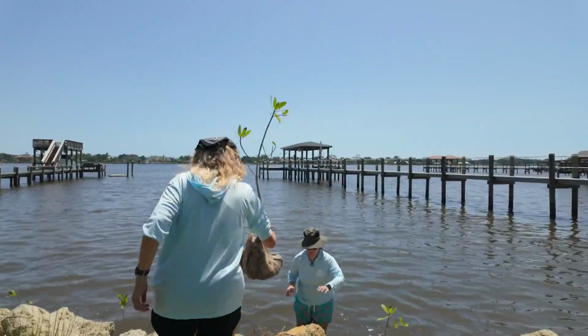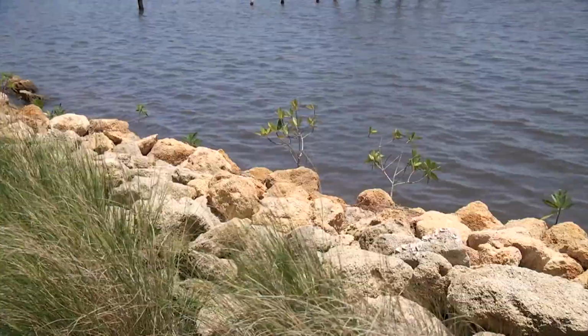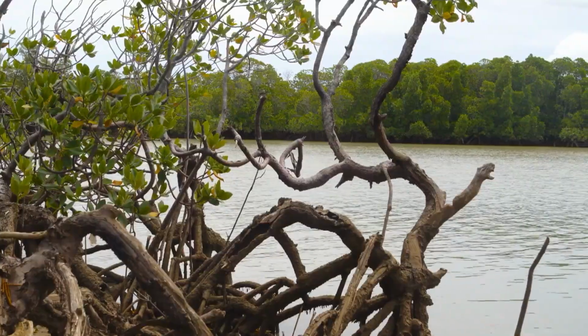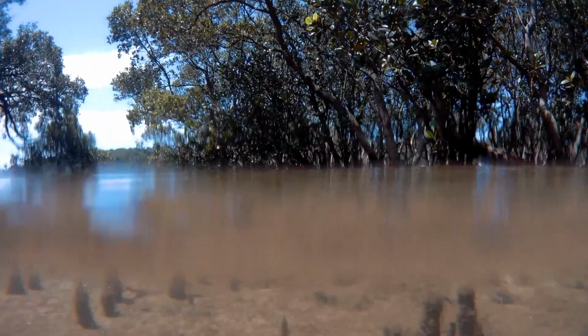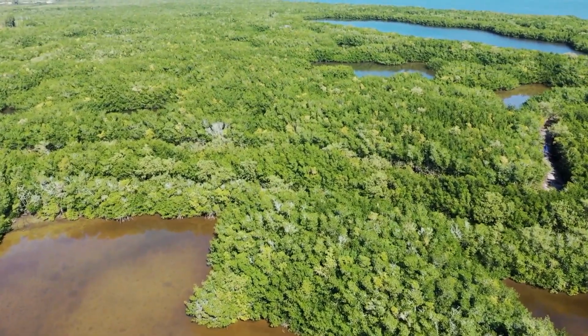News 6 was there as Mara Skadden and her team from the Marine Resources Council planted 30 red mangroves in between the coquina rocks that line the Mikowski's 100-foot shoreline. Look at his little roots. Eventually, those roots will grow into a natural storm shield. Mangroves knock down storm surge, fight erosion, and stabilize vulnerable shorelines. Think of them as a seawall, only better.